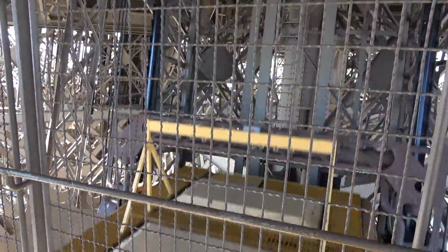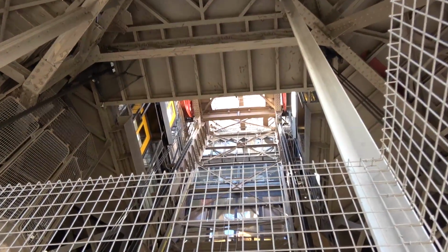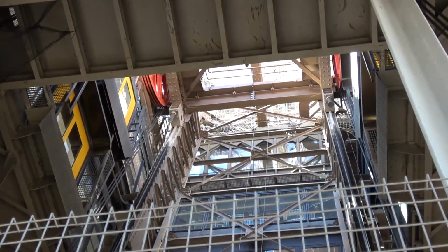Here he comes. Hey, I like that. They've actually got a mannequin on the side to replicate how it used to be when they'd have someone on the side operating the elevator. Obviously now they've got someone who stands inside. I just thought I'd show you that, and you get to see a bit of that lift mechanism up there as well. Not far now from the second floor.